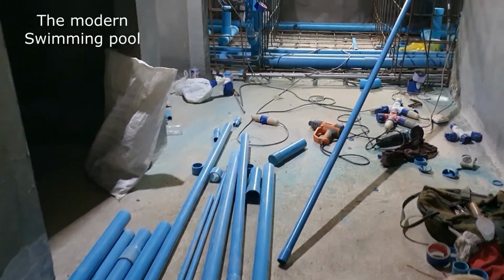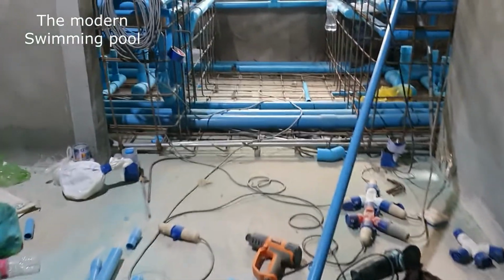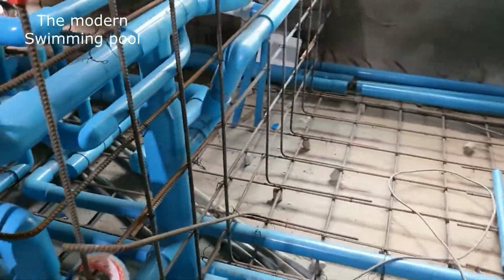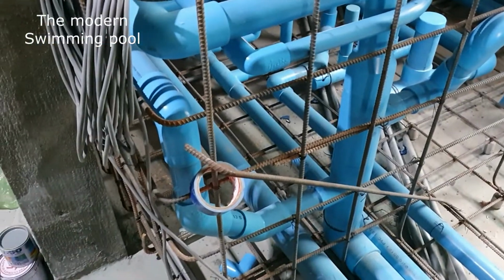Hello everyone, let's go see the swimming pools together. The piping of this swimming pool, there are a lot of pipings.